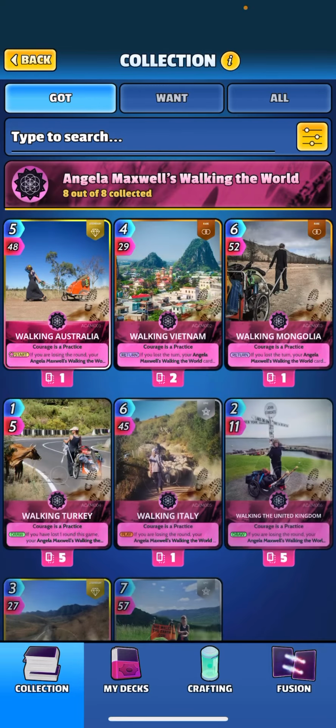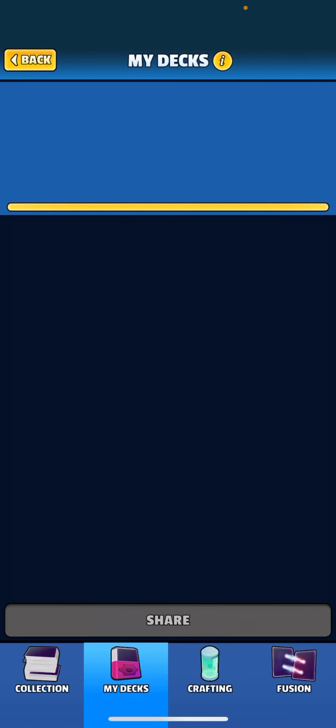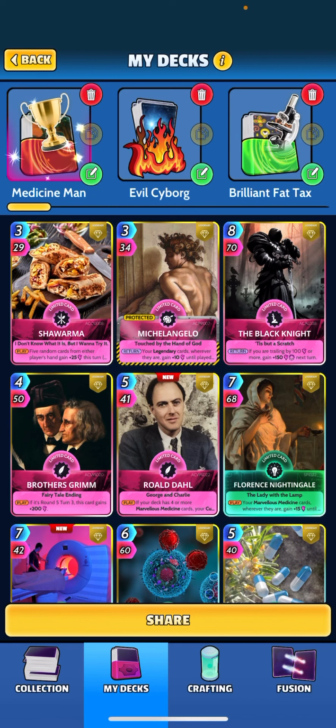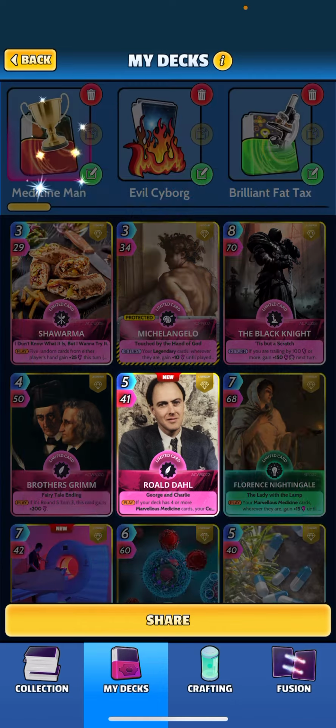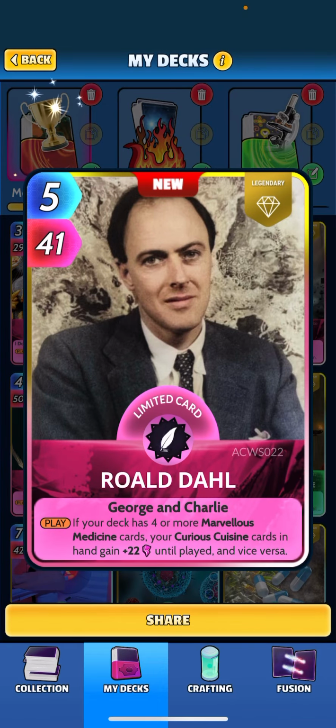And I actually just traded for it today, so I read the card and I was like, man, I should do a video on this card. So if you guys don't see the card yet, it is right there front and center. It is Dahl or Dahl. I don't know how to say his name, but for those of you that don't know this guy, he is a children's author, and he wrote several famous books.